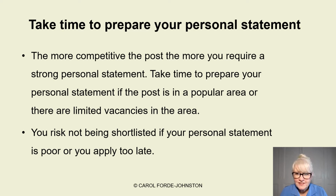Because there are so many newly registered nursing posts, there's more choice available to you and you're more likely to be shortlisted. However, if the area you have your heart set on is really popular, there may be limited vacancies. You don't want to risk not being shortlisted, so put effort into preparing that personal statement, and also don't apply too late because the vacancies may have gone.